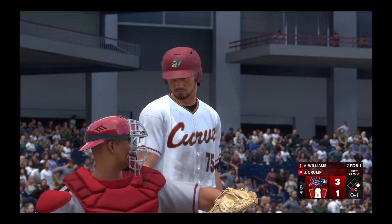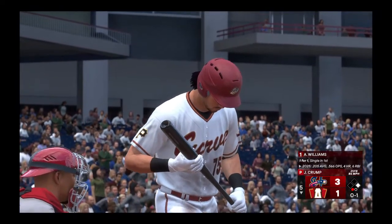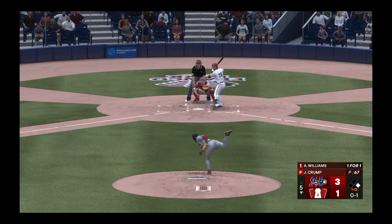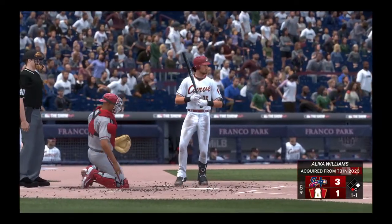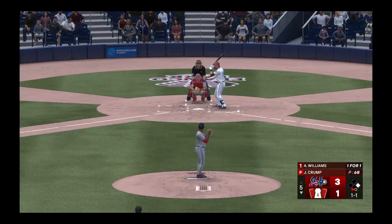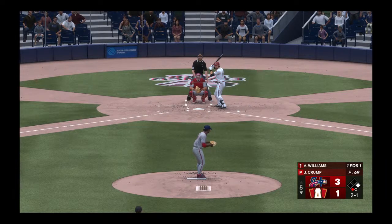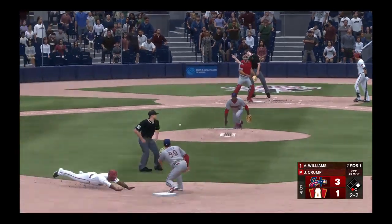Edge of the zone, called a strike. 0-1. That one almost got the batter. That'll back him up a bit. Next one misses, and that's ball 2. Runner at first, 1 away. Here's the pitch. Runner is on the go. This one in for a strike.